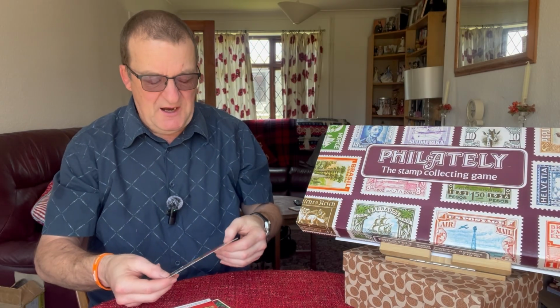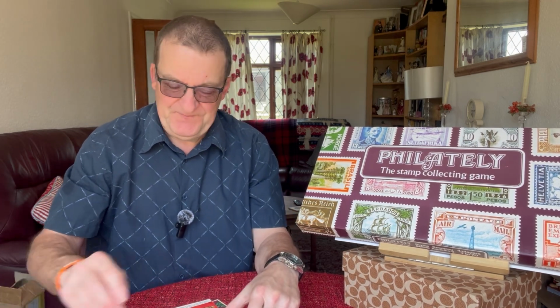Very nice. These type of cards, they're not worth a great deal. They're great pieces of modern history of a time that was a little bit different to what we have now. They're very popular and they are going up in value, but they're worth looking out for.